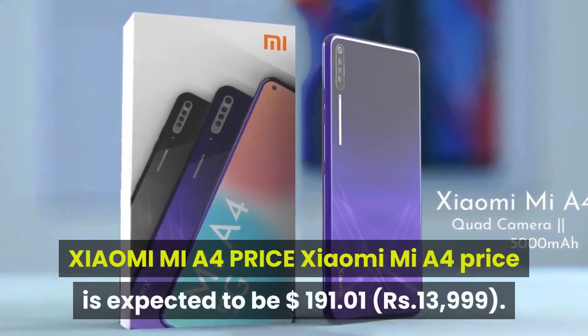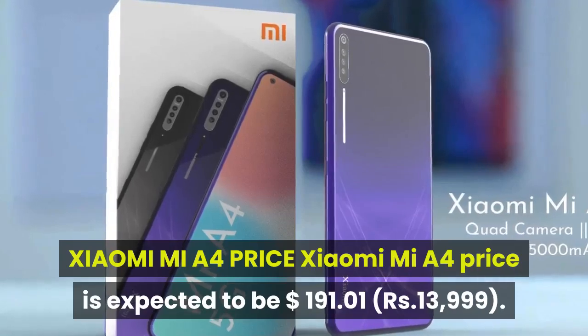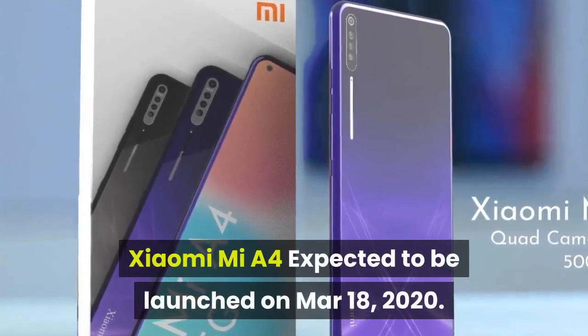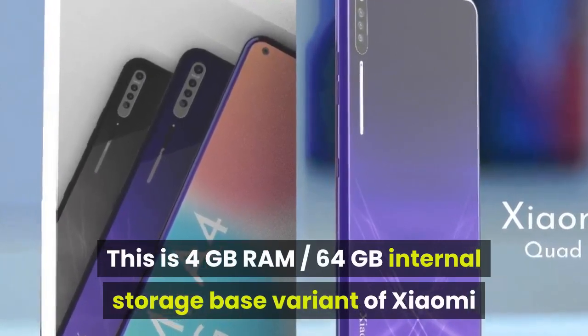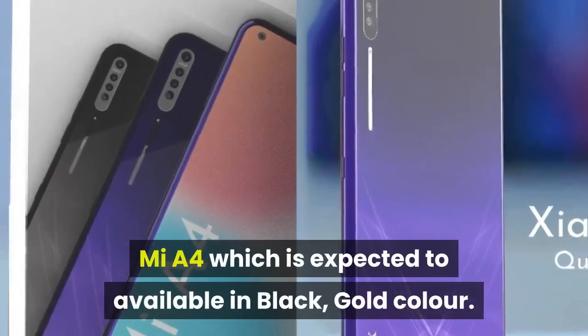Xiaomi Mi A4 price. The Xiaomi Mi A4 price is expected to be $191.01, or 13,999 rupees. The Xiaomi Mi A4 is expected to be launched on March 18, 2020. This is the 4 GB RAM, 64 GB internal storage base variant of the Xiaomi Mi A4, which is expected to be available in black and gold colors.